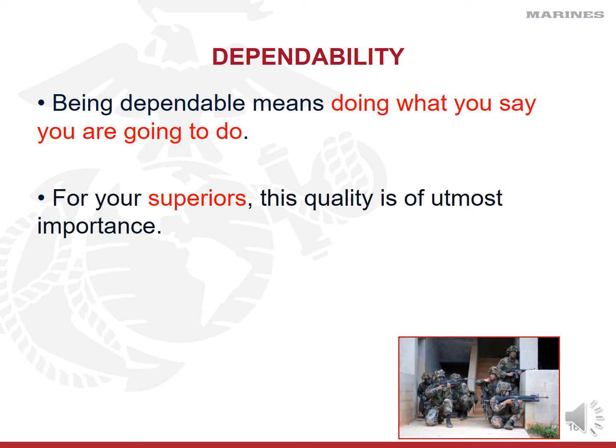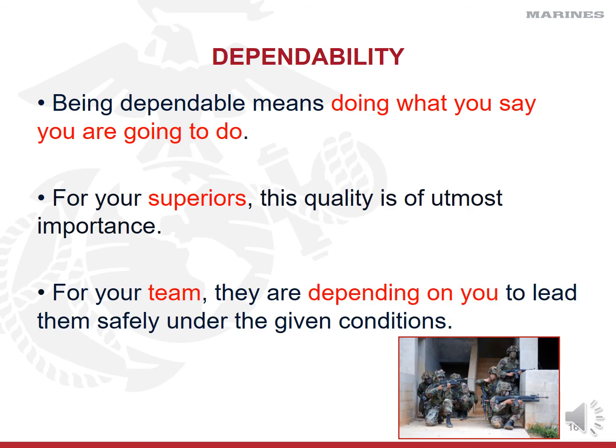Your cadets need to know, not just by your words, not by lip service, but by your actions, that you are someone they can rely on 24 hours a day, 7 days a week. As a leader, you need to understand that your team members are depending on you to lead them safely under any circumstances whatsoever. Also, they need to know that you're going to be able to lead them not just when it's convenient for you, not just when you are here at school, not just between school hours, but all day, every day.